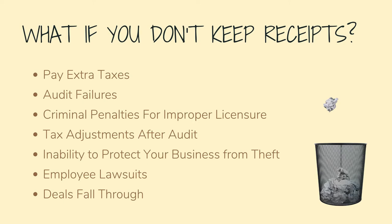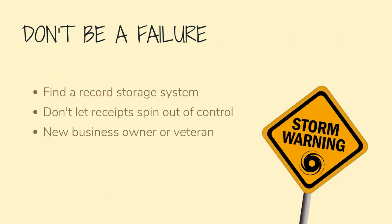Losing or misplacing an important document can cause a major deal to fall through. Something as small as an old employee contract can hold up a transaction, greatly reducing your chance for success. In order to prevent these negative consequences of failing to keep accurate records, it's important to find a record storage system that works great for you and your business. It should also be a business requirement to have some kind of system in place in case you're audited.